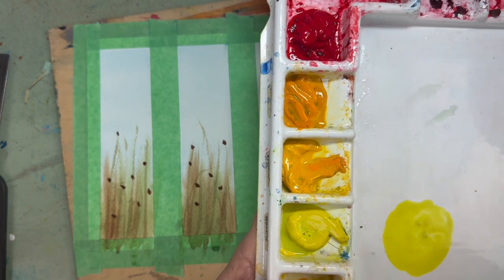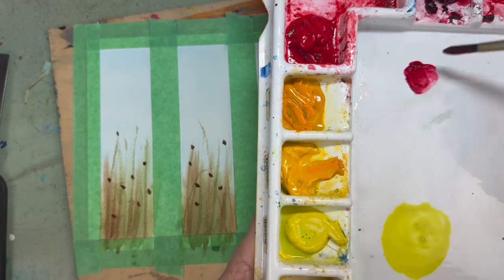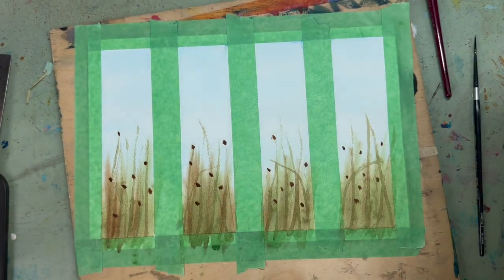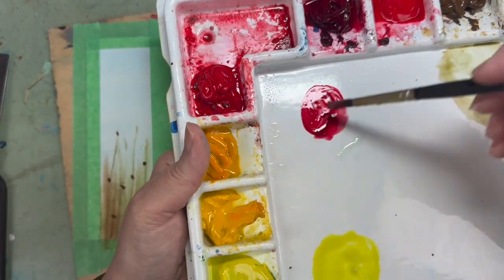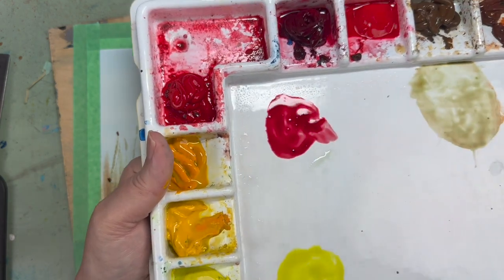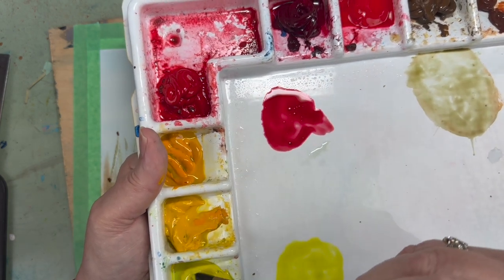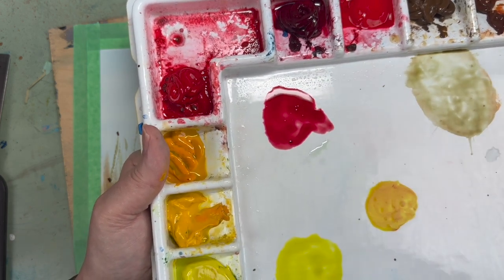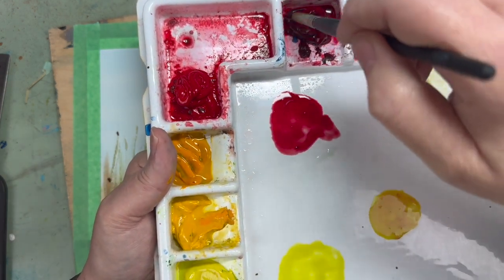I'm going to create some dark red. This is, I never know how to pronounce it, alizarin crimson. I don't know. Love the color. Love that color. And I want some orange, so I'm going to take a bit of each. Okay. I'm going to take that. And I'm going to take some alizarin crimson.